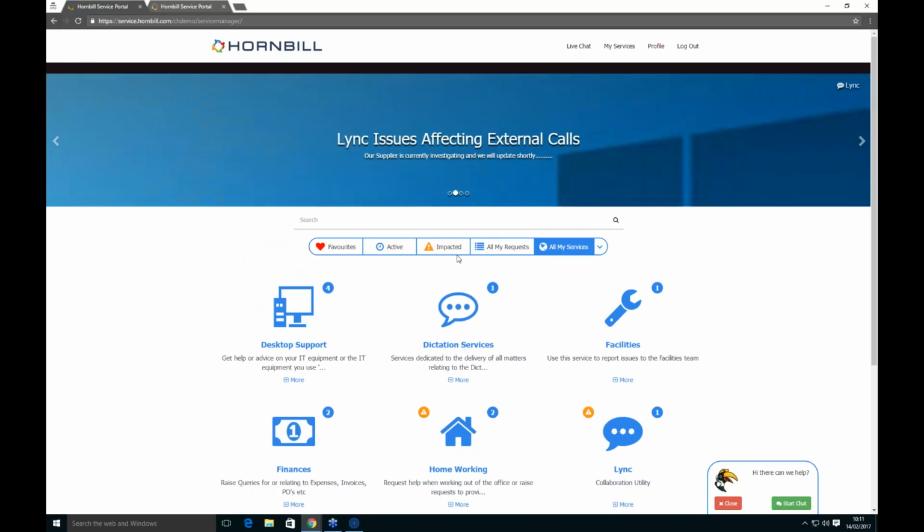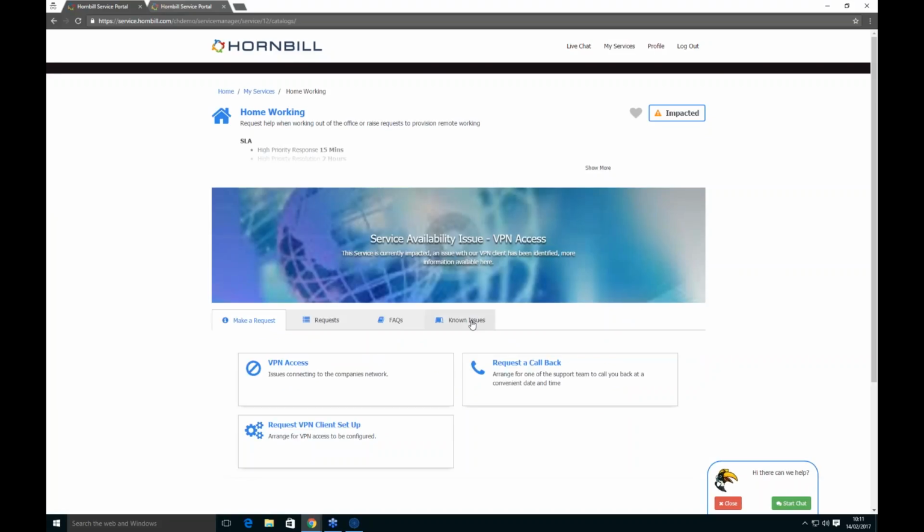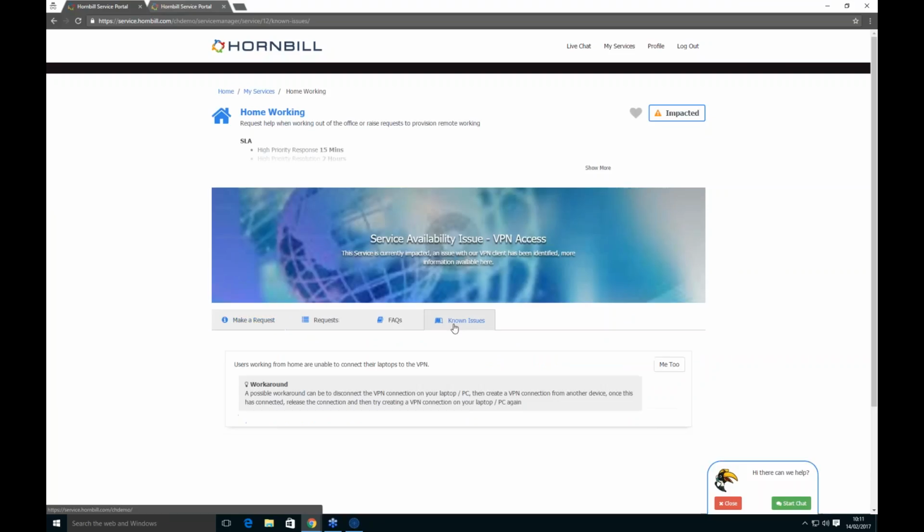So he can see as soon as he logs in, by the bulletin at the top, that there is a service issue with the VPN access, and you can see next to the service icon that this service is currently impacted. So you can click on the home working service. Because there is a known issue, this has been pushed out to the self-service, and Steve has been given a workaround to try. The ideal situation will be Steve will give the workaround a go, that will fix his problem, and he'll be able to carry on with his day's work.